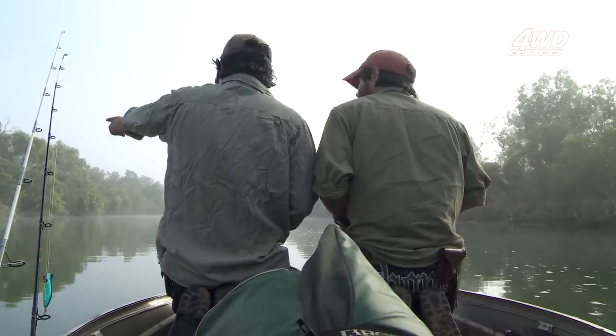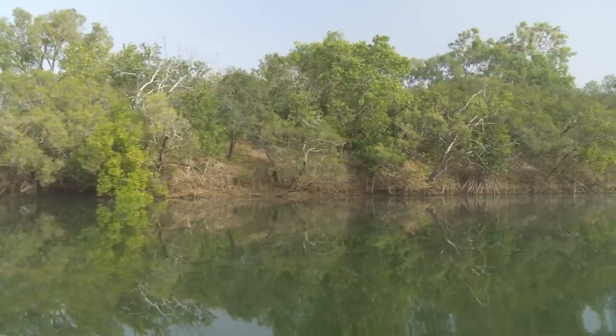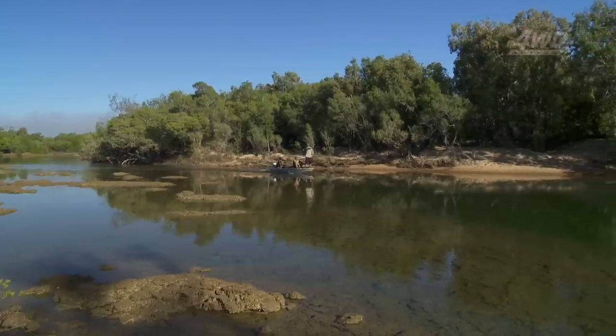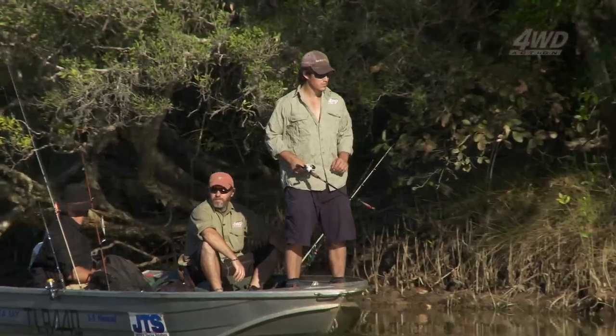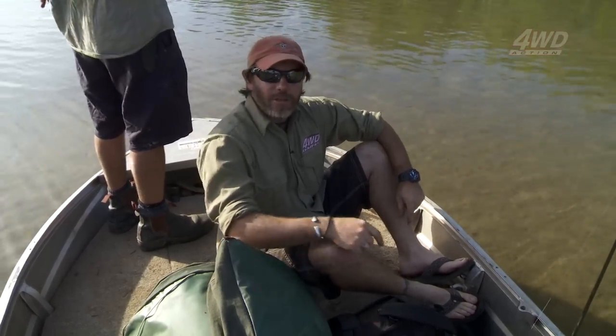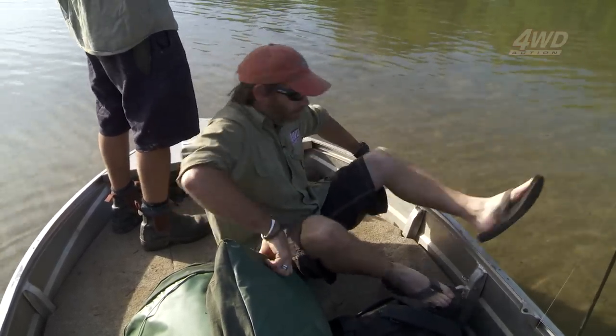There's obviously no marine charts for this river because no one's ever been in it in a boat. We didn't know what was around the next bend. One bend might be nice deep water, the next might be just gravel and rocks and all exposed reef, and you'd have to get out and walk the boat across it. We've just bottomed out, so I'm gonna have to jump in. Shauna's gonna keep a watch for sharks and crocs. They're gonna try and pull us into deeper water.